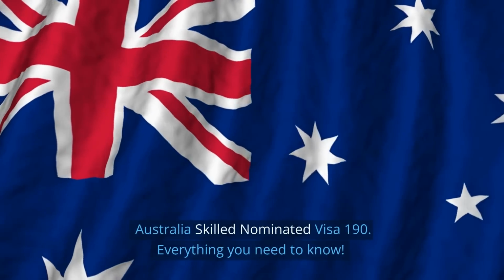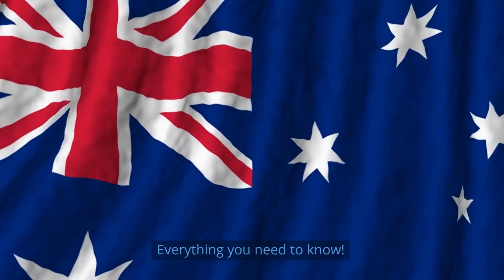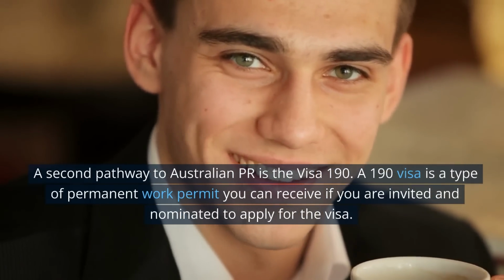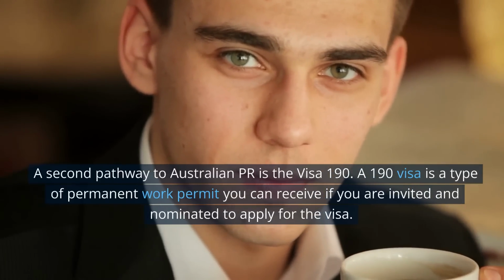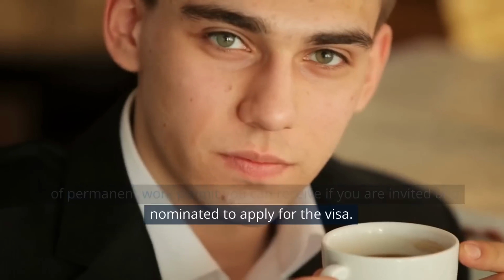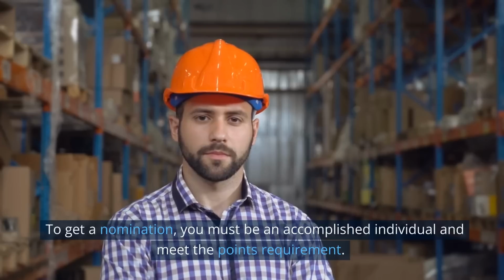Australia Skilled Nominated Visa 190, everything you need to know. A second pathway to Australian PR is the Visa 190. A 190 visa is a type of permanent work permit you can receive if you are invited and nominated to apply for the visa. To get a nomination, you must be an accomplished individual and meet the points requirement.